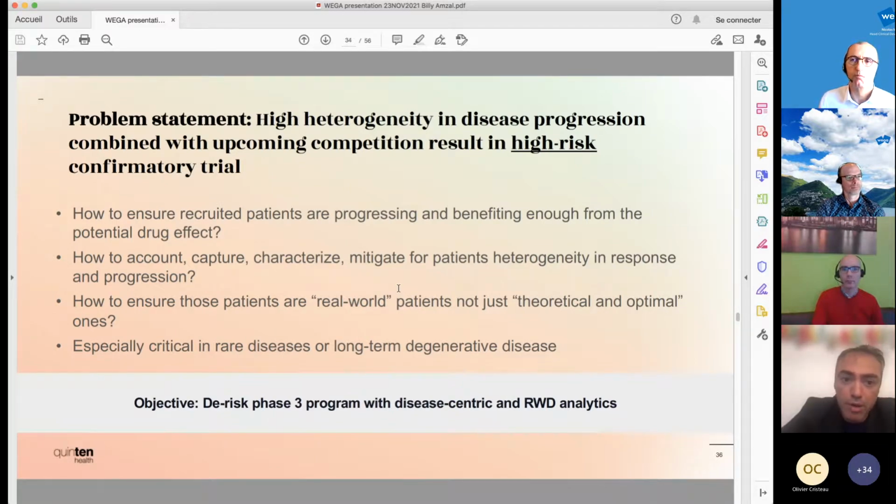that's a typical problem where you are facing high heterogeneity in disease progression, and you may also have upcoming competition that puts your trial or your confirmatory trial at even higher risk, and that's even more pregnant for rare diseases where you cannot necessarily subdivide the disease into a very small niche indication, because it's a rare condition, and so you need to be very careful with the size of the target population you are looking at. And you also have a recruitment challenge, typically in rare diseases. So you really want to target the most easily recruitable patients that would benefit the most from your drug in development, and where you could mitigate this heterogeneity in both response and progression.